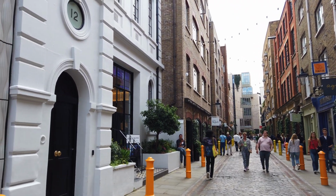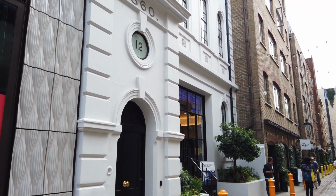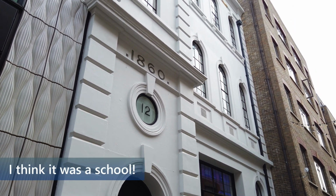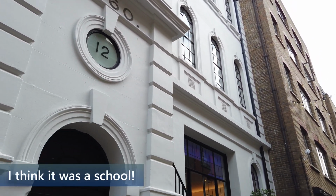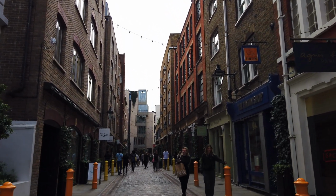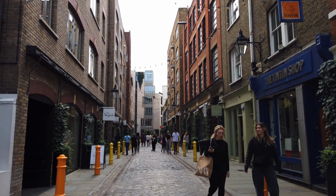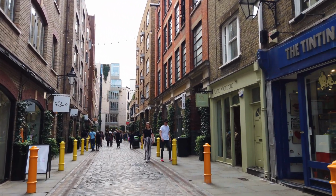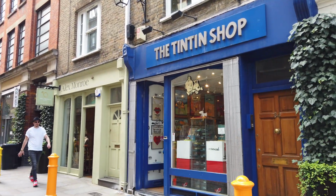Look at this here, 1860. But what was it? I don't know. I've looked at this building before and I still didn't bother to find out what it was. Maybe we can look that up. Now, this street was considered a bit too narrow for residential living.